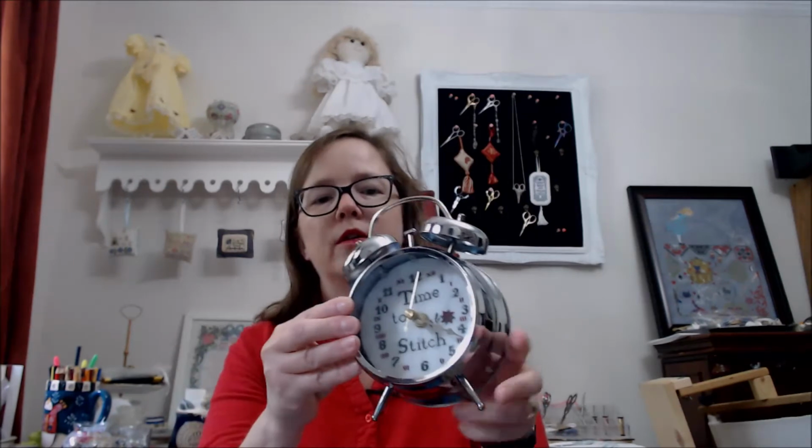What have I been working on? Also, last time I forgot to show you my finish. So how about I show you that finish, get that out of the way before I forget it again. And that is my Time to Stitch clock by Needlework Press, and I got all the parts to turn it into an actual clock. I do have more hands ordered on the way, and they're black, but they haven't shown up yet, so I might have to put in a complaint.